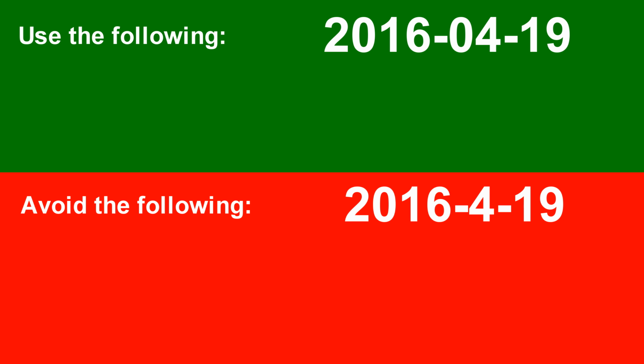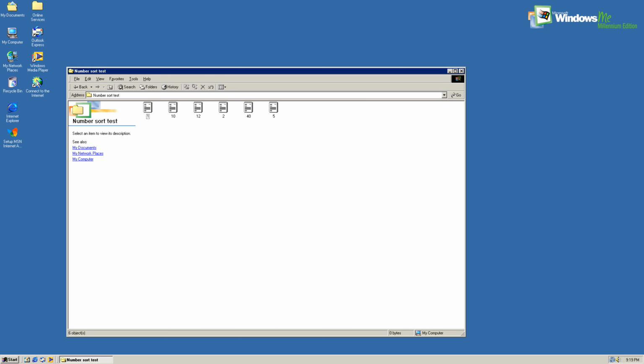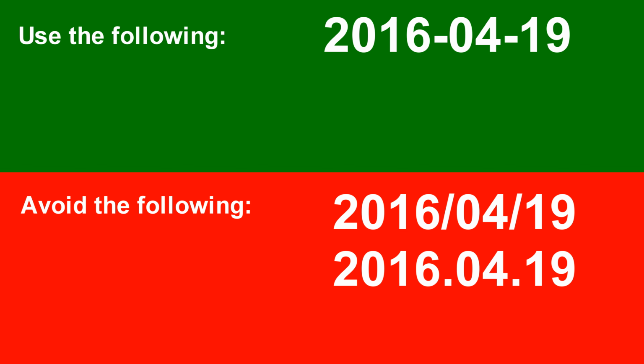It is also a good idea to include a leading 0 if the month or the day are less than 10. This ensures that the date will always have the same number of digits, which will make things line up neater. A lot of older operating systems will not sort numbers correctly if they have a varied number of digits. When writing the date in year-month-day format, you should use hyphens as separators and avoid using slashes or dots. This adds to readability and makes it permissible in file names.